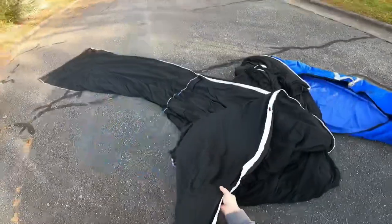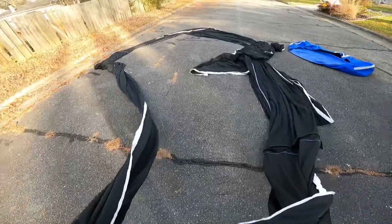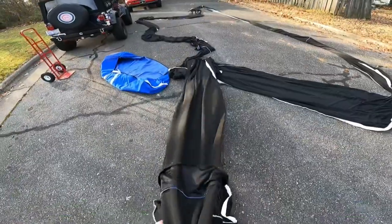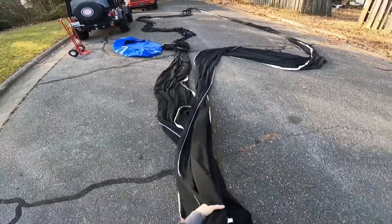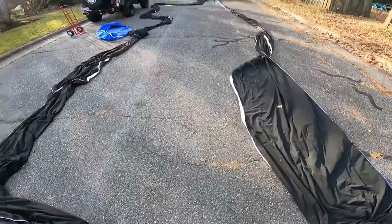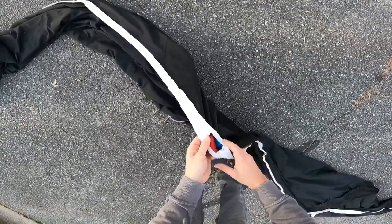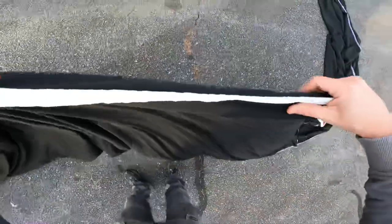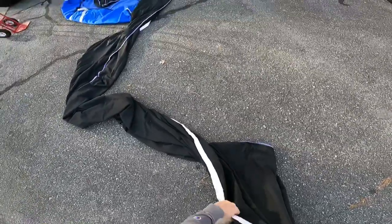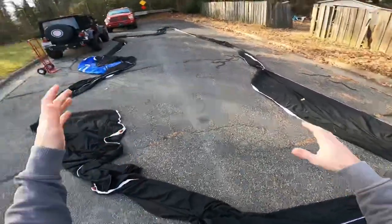Yikes. No idea. And so the zipper is on the inside. I guess it gets turned inside out somehow, but this thing, it's massive and it's a giant loop.